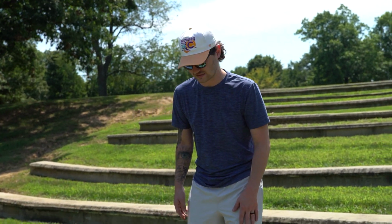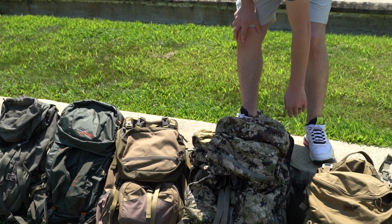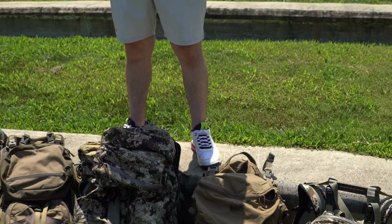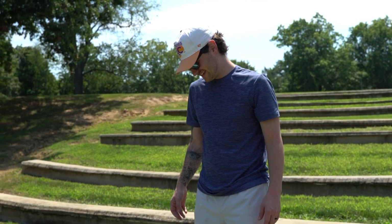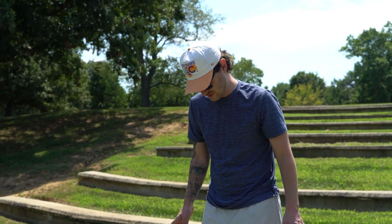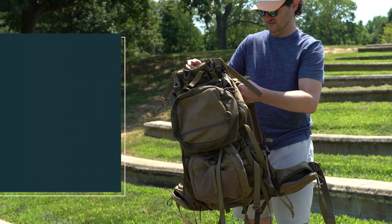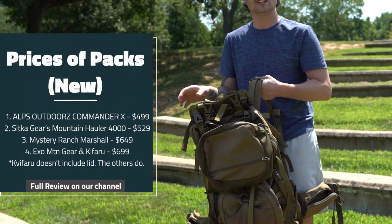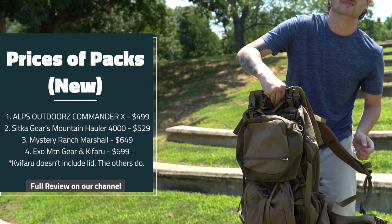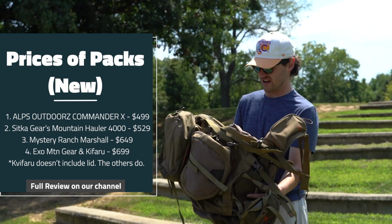What about the price point, comparatively speaking, between all these? Like, which ones, beginner wise, would you stick with, and which one would you maybe move up to? So the cheapest one you're gonna find is gonna be the Alps. These Alps packs, you can get them relatively cheap. I think I paid like $300 on Facebook Marketplace for that one. Yeah, and I think you could probably even get them cheaper than that.